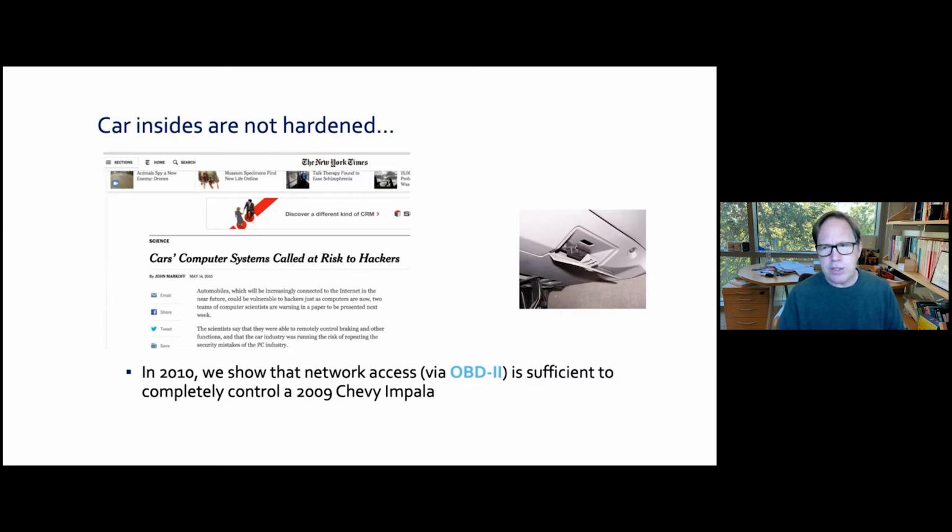And so we asked the question, if we access this port, can we compromise the security of the vehicle? And the answer was yes, that we could do all kinds of things. We could turn off the brakes, we could manipulate the engine, we could do all that kind of stuff. And we did this in a 2010 Chevy Impala. This was in no way unique to GM or to the Chevy.